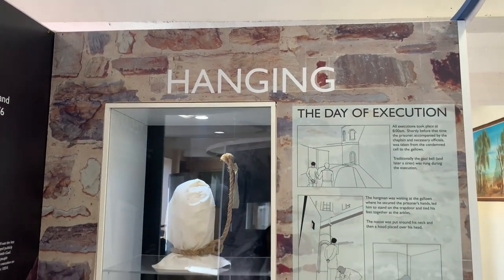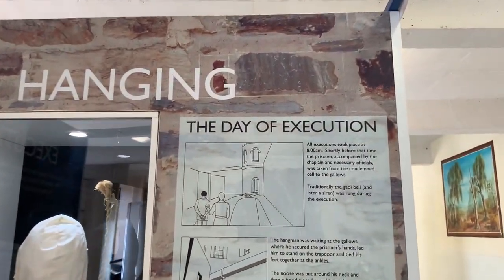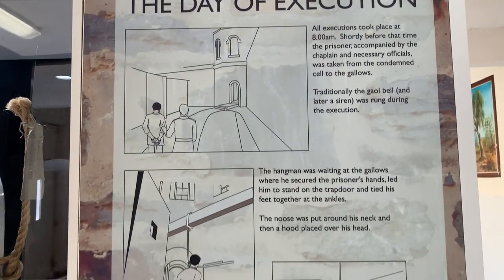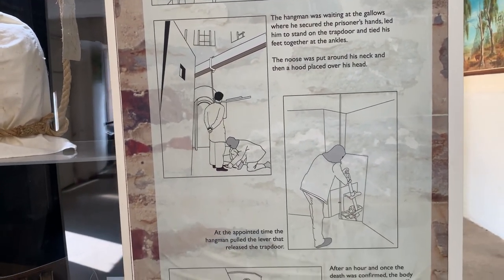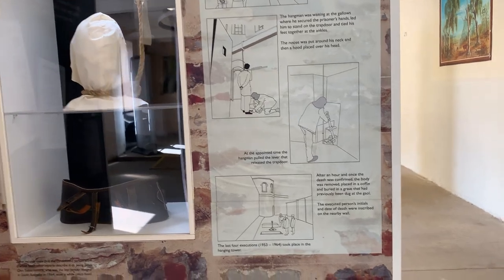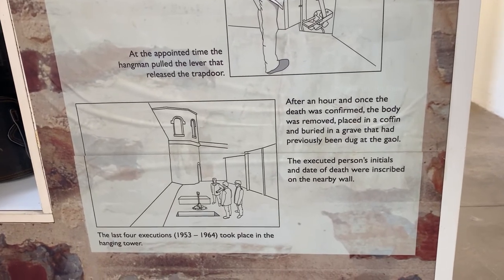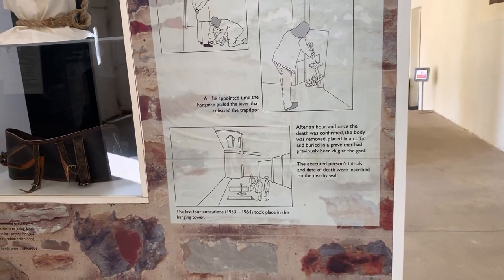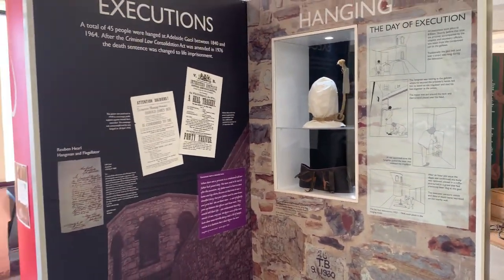In here, you guys can see the details about the hanging executions that happened in this jail. All the hangings occurred at 8 o'clock in the morning. The prisoner was taken for a medical checkup first, then to the hanging tower. His face was covered by a face mask and legs were tied closely together. The hangman executed the hangings sharp on time after the signal from the chief officer at that time. After hanging, the dead bodies were taken and buried inside this jail in the allocated place. Then the name and the initials of the prisoner and the date executed were marked on the place where the dead body was buried.